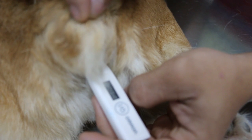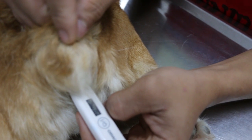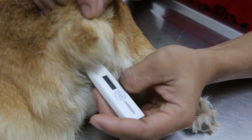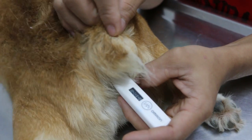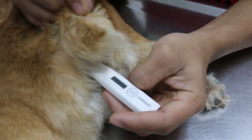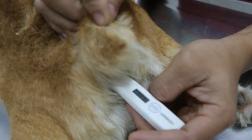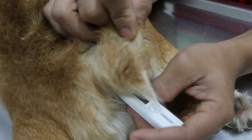So you know it's about to give birth, but not exactly. Then from 37, it goes back up again to 38, 39. So that's why I say you must take it every 4 to 6 hours. Because if you take it every 12 hours, then you don't know. Let's say at 4 a.m. it dropped to 38 or 37, and now it's 4 p.m. Then you know already, it's coming.